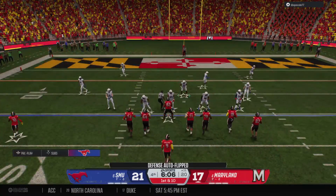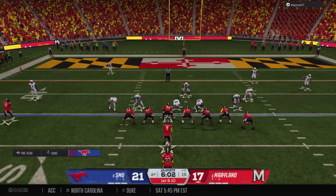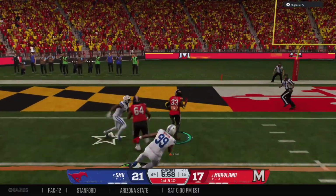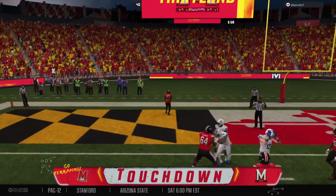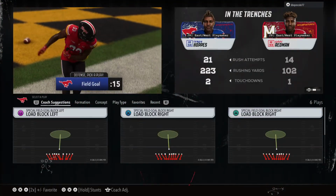You know, this is what makes this receiver so dangerous. If you play him in man, he can run by you for a big play. You decide to sit back in zone, and he's got a path to the end zone. Touchdown, Terrapins. They jump on top now here in the fourth.